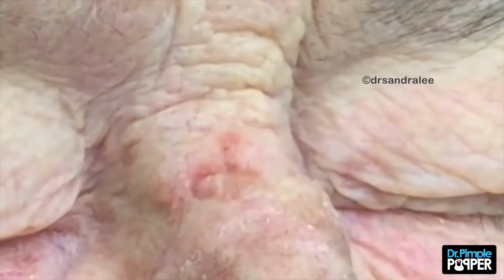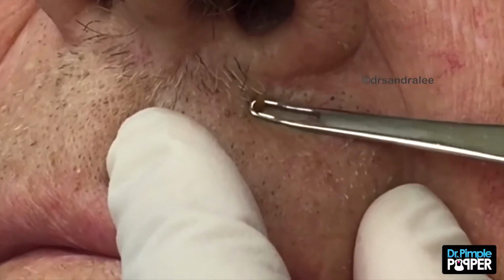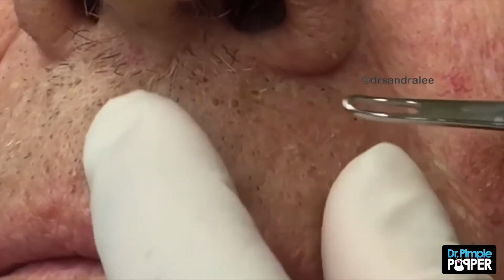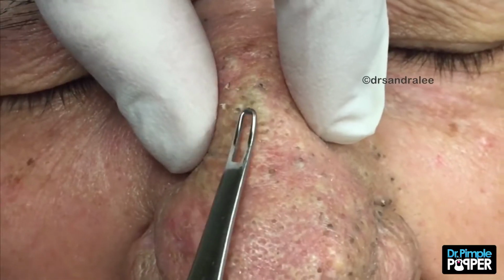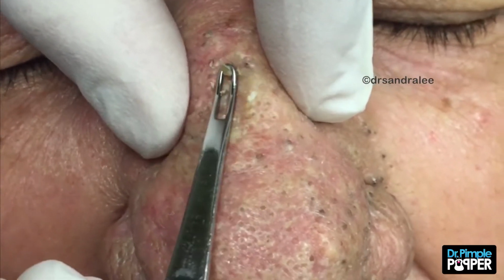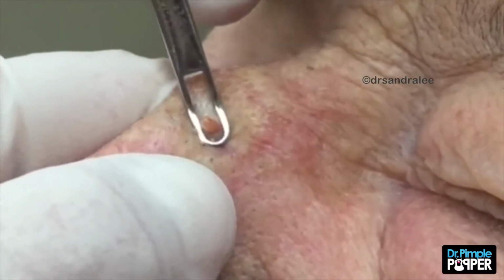Number 2. Dr. Pimple Popper pulled a scrambled egg lipoma out of a man's neck. Lee gave an inside peek at how she treats a lipoma in a March 10 YouTube video. Lipomas usually grow slowly and are modest, with a diameter of around 2 inches. The patient's lipoma was about the size of an apple and was found on his neck, behind his ear in this case. It had been increasing over the previous 10 years.